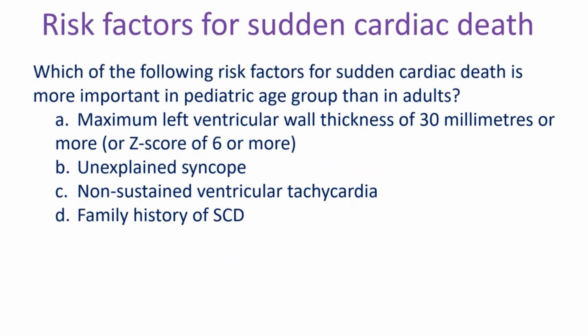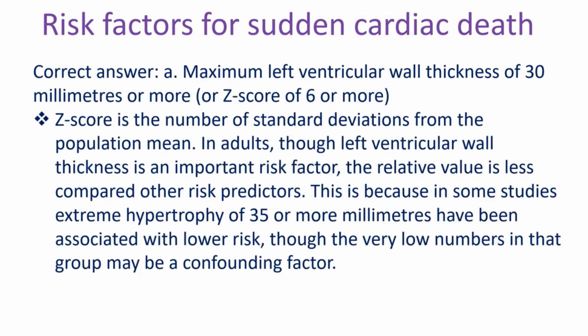Which of the following risk factors for sudden cardiac death is more important in pediatric age group than in adults? A. Maximum left ventricular wall thickness of 30 mm or more, or Z score of 6 or more. B. Unexplained syncope. C. Non-sustained ventricular tachycardia. D. Family history of sudden cardiac death. Correct answer A. Maximum left ventricular wall thickness of 30 mm or more, or Z score of 6 or more. Z score is the number of standard deviations from the population mean.